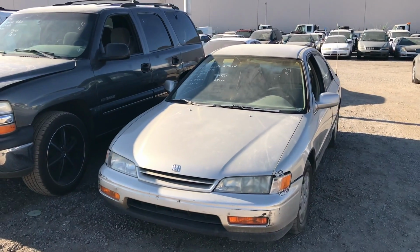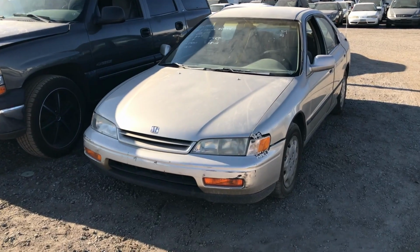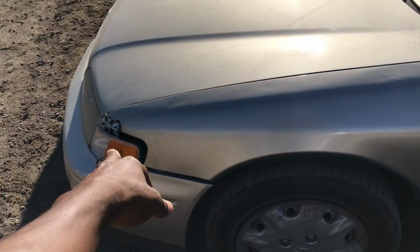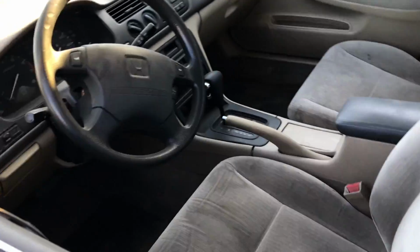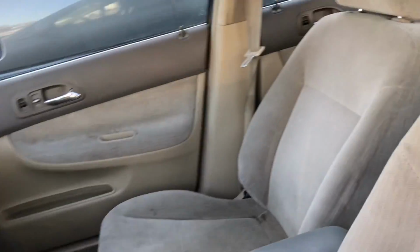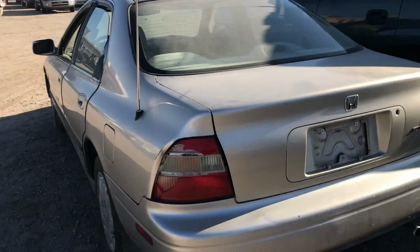Alrighty, starting off, guys, we have a '95 Honda Accord with 260,000 miles. It is the 4-cylinder. You got a little damage there, nothing too crazy in the front. Oh, does this door work? Yes, this door works. The inside looks really good, and we might have seen this one last week. I don't remember the color on that one, but the inside of this one does look really good. It's a tan interior. I try to stay away from tan, but that one looks fairly decent.